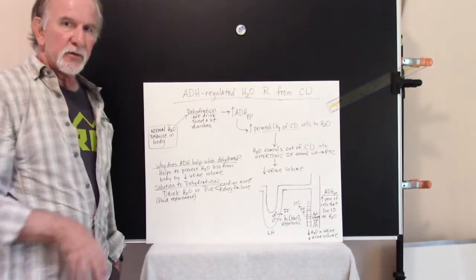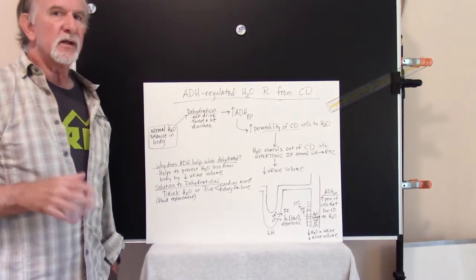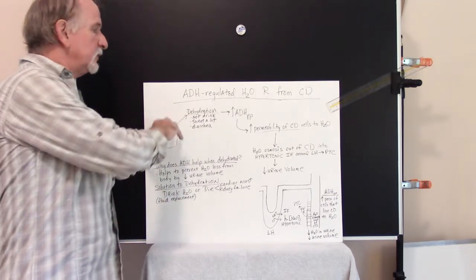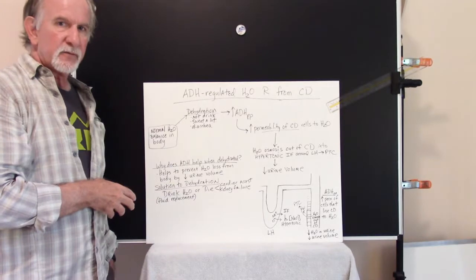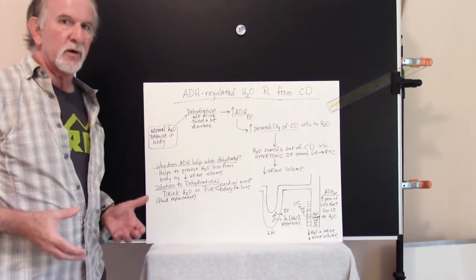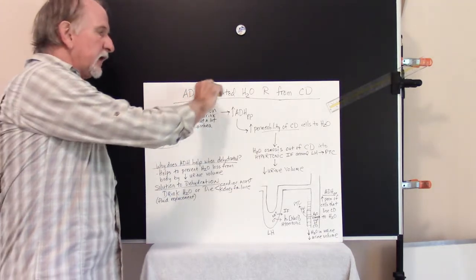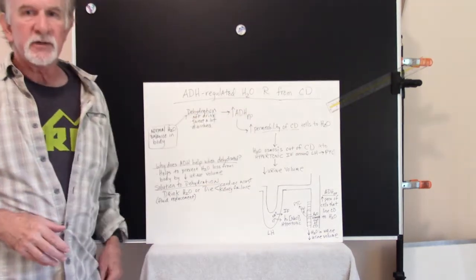So sweating will do it. Chronic diarrhea. You can lose a lot of water if you have chronic diarrhea, and that can lead to dehydration. In any event, dehydration, which is a negative water balance in the body where you have too little water, less than normal, will stimulate the release of antidiuretic hormone, or ADH, from the posterior pituitary.